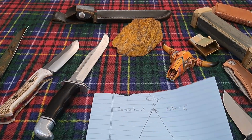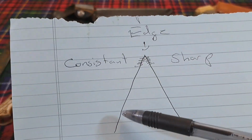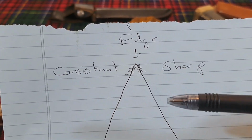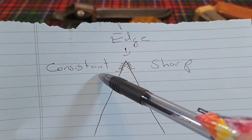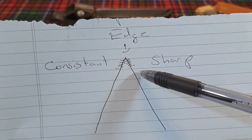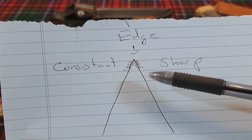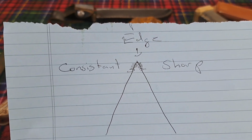So if you imagine this is the edge of the knife magnified, and this fuzzy part is the secondary bevel, what's really important is that you have a consistency in this area of the secondary bevel. In other words, both sides of this secondary bevel should be equal. It's common sense, so that you can have a keen, sharp edge.